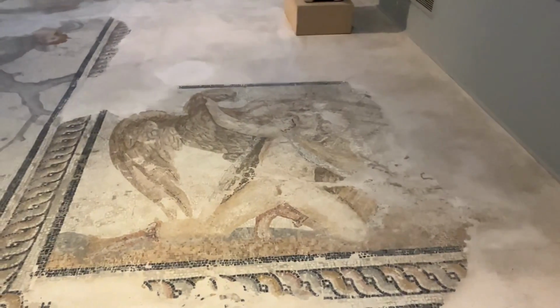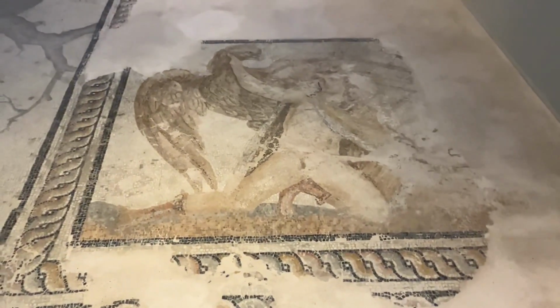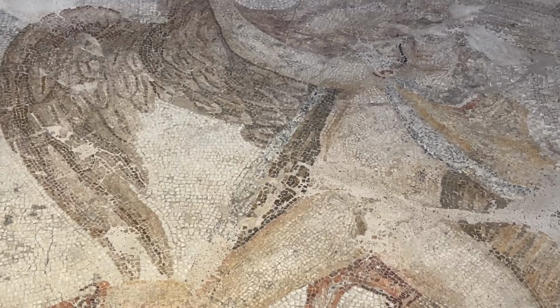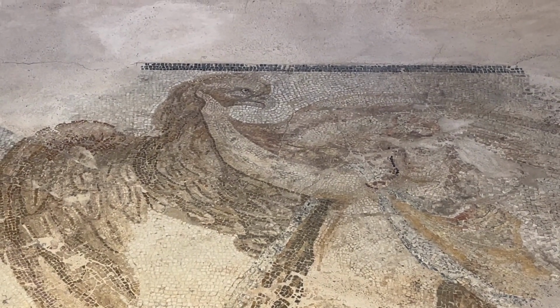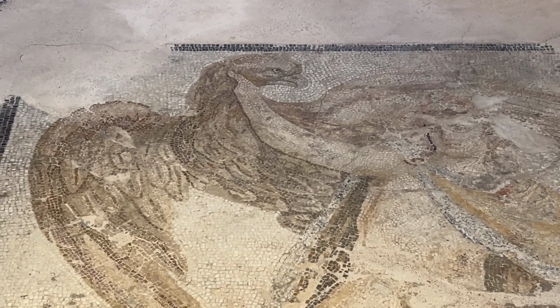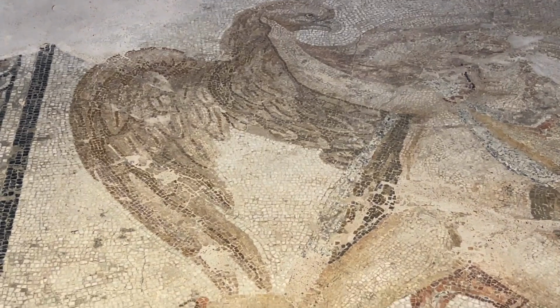As part of the same mosaic, there's another mythological scene, this time of Zeus, the king of the gods, who's shown as an eagle, and he's come to take away Ganymede as his cupbearer because Ganymede is so gorgeous. The ancients were fond of depicting mythological scenes in their mosaics, and they turn up time and time again.